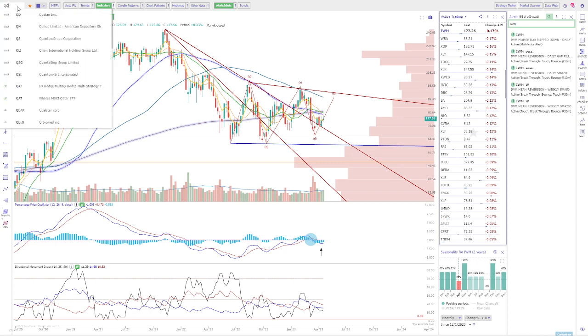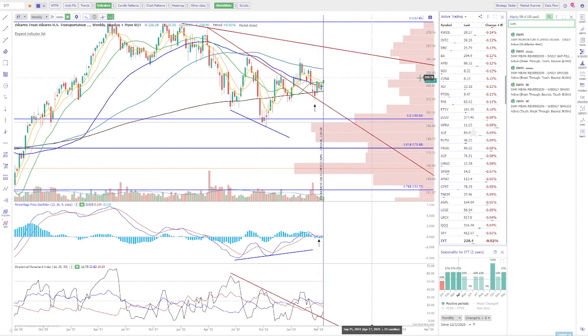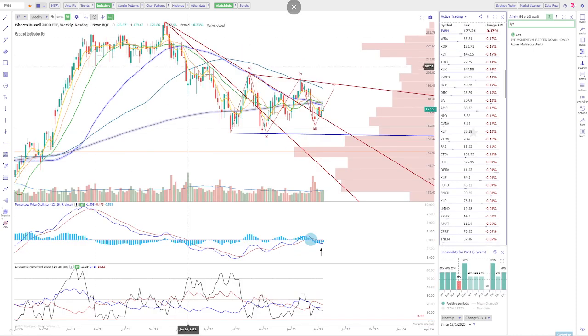Again, avoid. So small caps not confirming. Transports kind of are confirming, which is very interesting because they are above all the moving averages. And this looks fine. So it's IWM that just does not make any sense here. And that is not confirming QQQ.